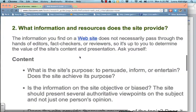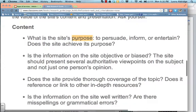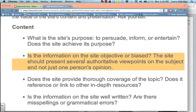Number 2, what information and resources does the site provide? The information you find on a website does not necessarily pass through the hands of editors, fact checkers, or reviewers. So it's up to you to determine the value of the site's content and presentation. You've got to ask yourself, what's the site's purpose? Is it meaning to persuade you, inform you, or entertain you? Is the information on the site objective or is it biased? The site should present several authoritative viewpoints on the subject and not just one person's opinion.